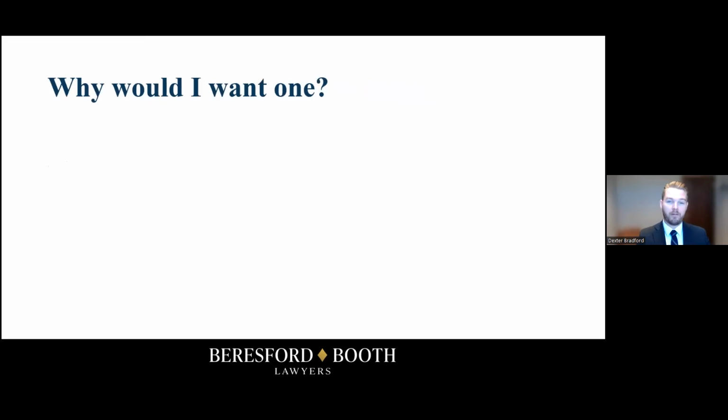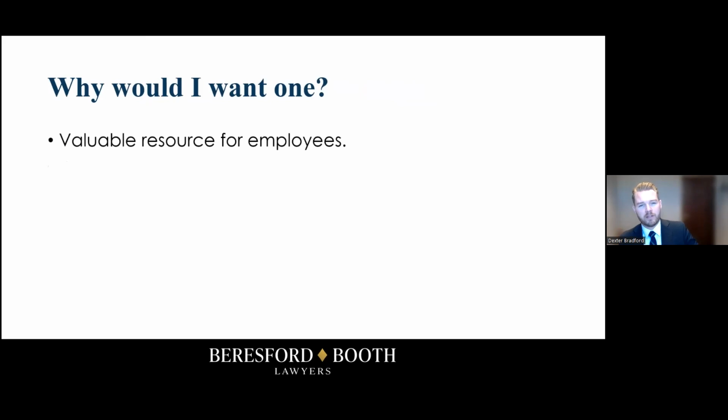So why might you want one, other than the fact that it's not legally required, but you're going to want to have those policies covered? Why else would you want one? Well, first of all, it's a valuable resource for employees. Employees want to be able to get a taste of what the company culture is going to be. Being a new hire at a company is a stressful event. You're walking into a new work culture and you're not sure what to expect. Having a well-drafted employee handbook can give the employee a good first impression of your business and the policies and how it's going to be run. It's a good opportunity for you to tell that employee, this is how I'm going to run my business. This is how things are going to be if you're going to work here.